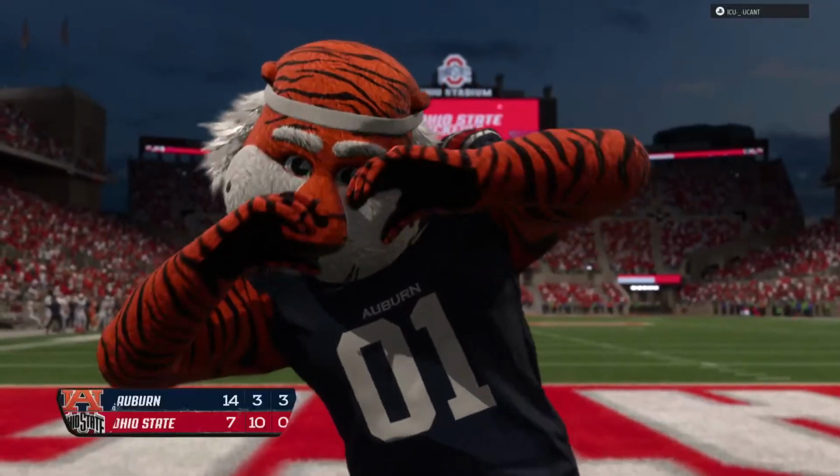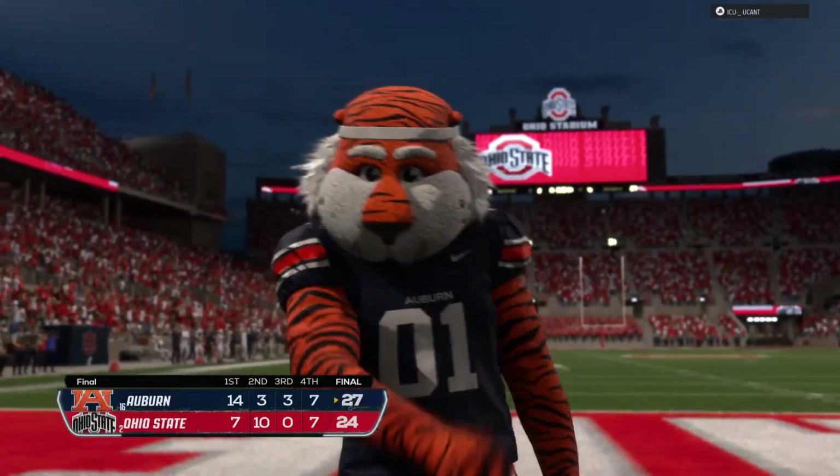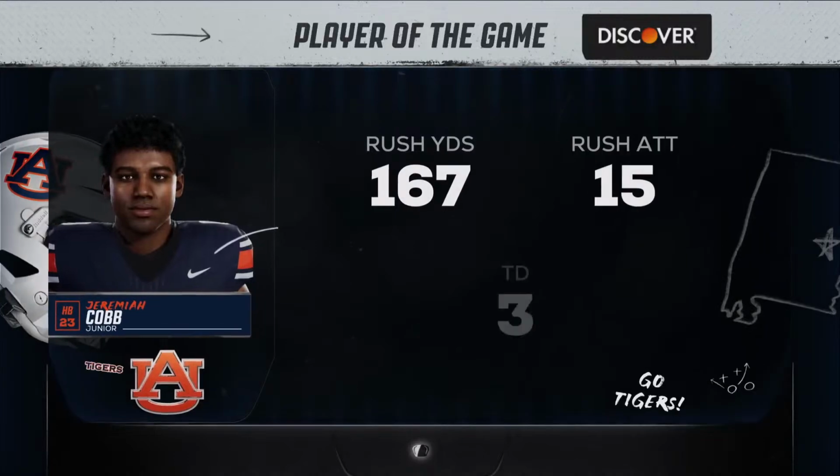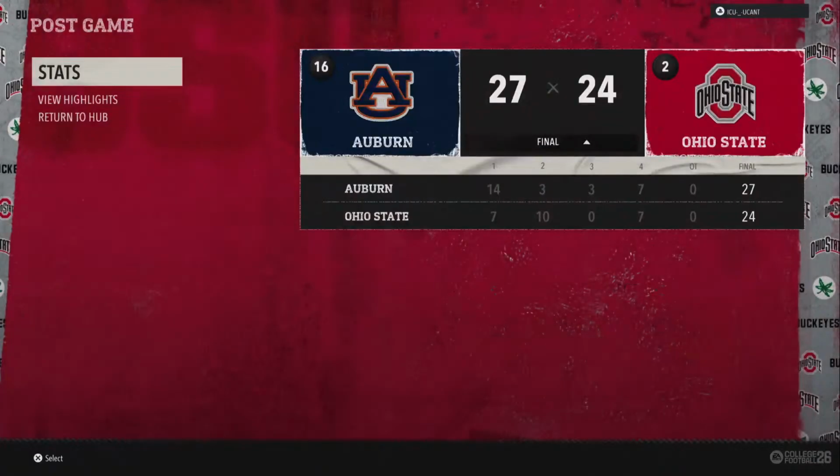Guys, if you want to go strictly by the rankings, I guess this was an upset, but to my eyes, we saw two really good teams slug it out, and one of them came out on top. Yeah, two really good teams, man. That's a reason why they're both ranked. They're both really good.